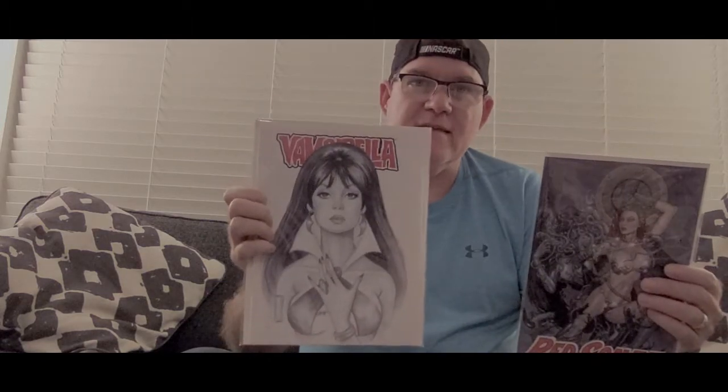I mean, look at these. That's something I wasn't expecting. These are almost like the size of the Black Label books that DC puts out, and this is the regular comic book size. So these are pretty cool. The Vampirella ones are square bound, so those are nice. So pretty cool. Yeah, I'm happy with this.